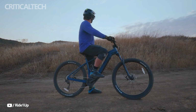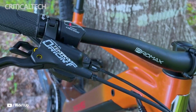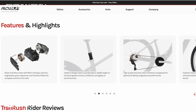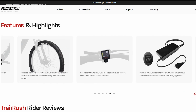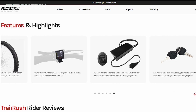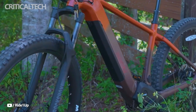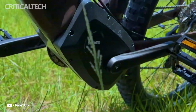Where the TrailRush begins to differentiate itself from its direct-to-consumer rivals is in the riding experience. The torque-sensing Brose motor and the 10-speed Shimano Deore gearbox work in perfect harmony to provide seamless and simple shifting. The startling lag and disconnect that characterize lower-end e-MTBs are absent. Additionally, the motor's almost silent functioning allows the trail's natural sounds to be heard, making the bike sound more like a conventional mountain bike than a buzzing e-bike.